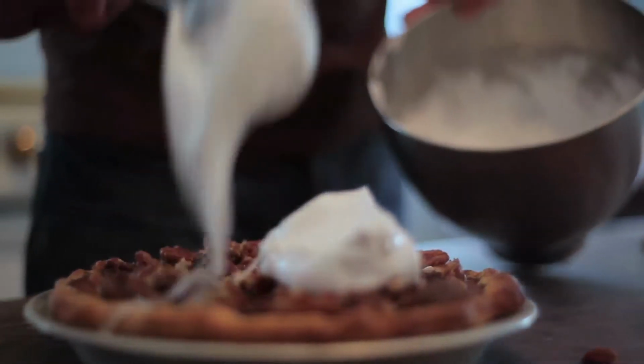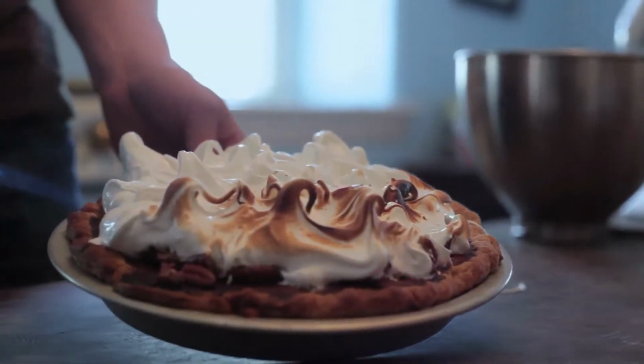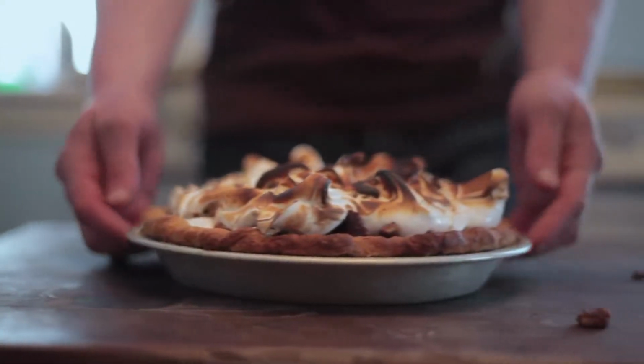Just sort of spread it out. You don't want to go all the way to the edge. And then make little dollops, little curlicues on top there. Now this is my favorite part of this pie because I get to play with the torch. And then carefully, just toast that marshmallow. Just want to get the edges rounded everywhere. And you really start to see those curlicues that you made in the marshmallow. And that's it. Now this pie is ready to go, and this is everybody's fall favorite pie.